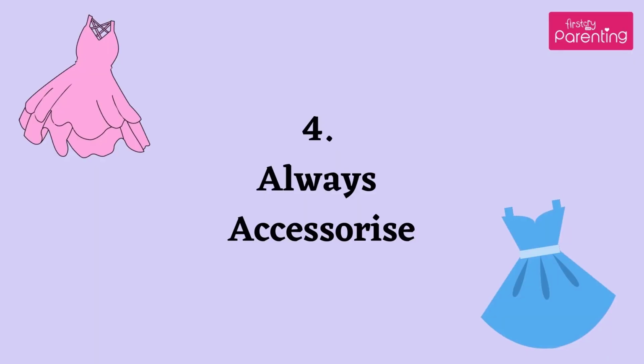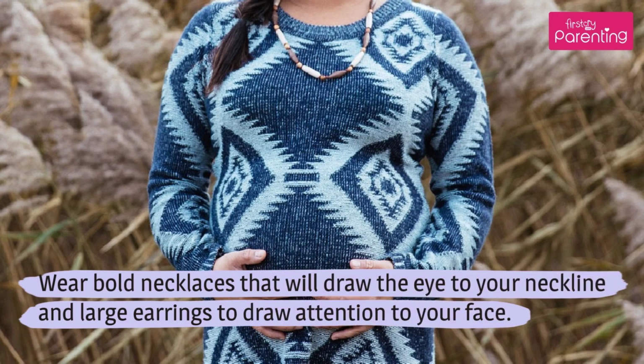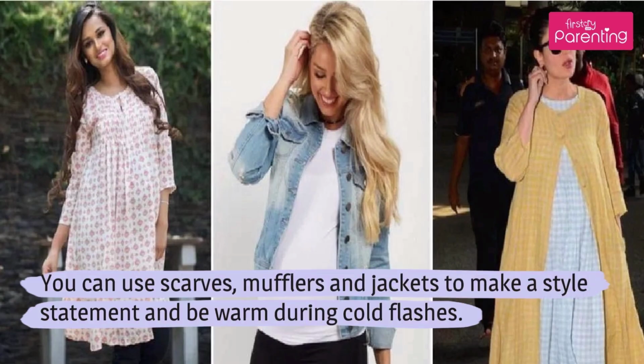Always accessorize. You can use jewelry and layers to add personal style to your clothes during pregnancy. Wear bold necklaces that will draw the eye to your neckline and large earrings to draw attention to your face. You can use scarves, mufflers and jackets to make a style statement and be warm during cold flashes.